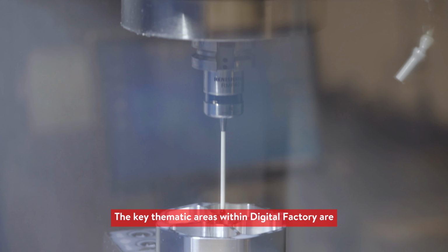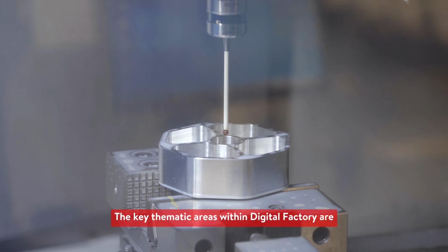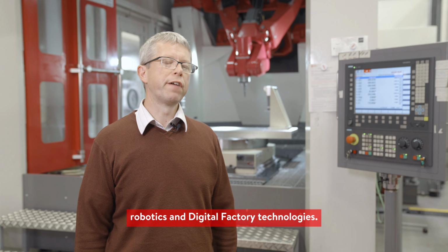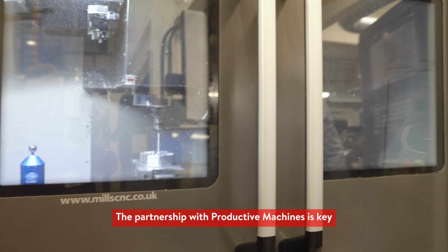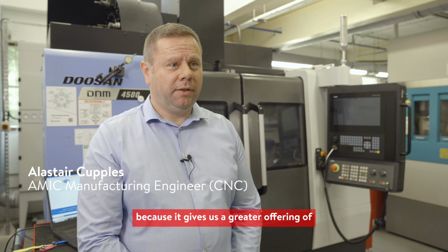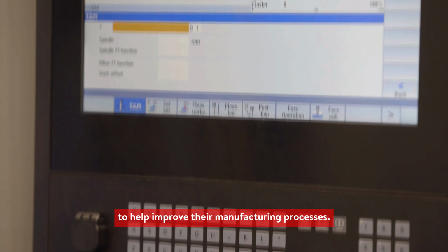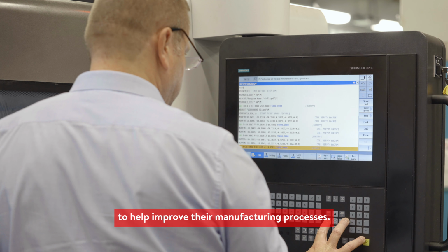The key thematic areas within Digital Factory are advanced machining, metrology, robotics, and digital factory technologies. The partnership with Productive Machines is key because it gives us a greater offering of the technologies that we can deploy in local industry and further afield to help improve their manufacturing processes.